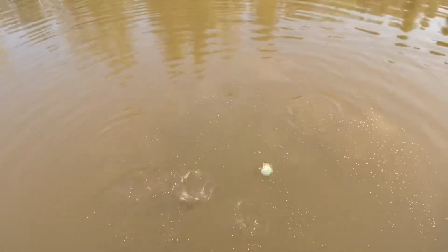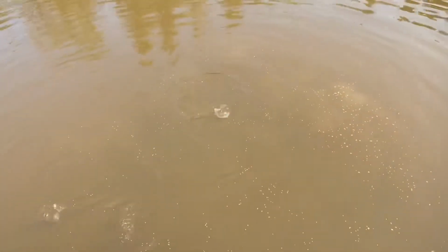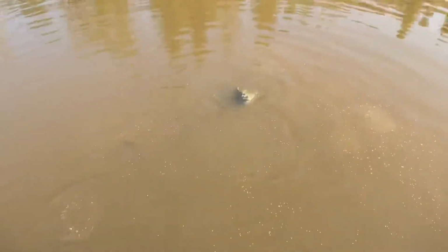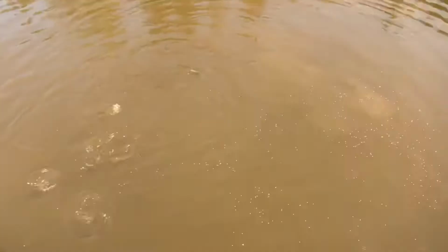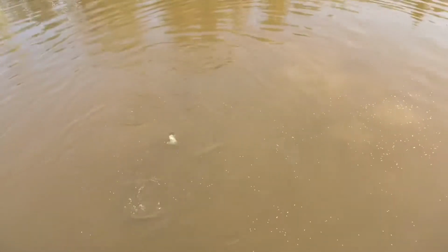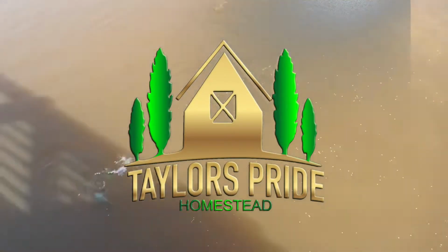There's a catfish that just came up. There's a catfish. Y'all see that big old catfish? Not cattail, but catfish. Get away. We got some nice ones, y'all.